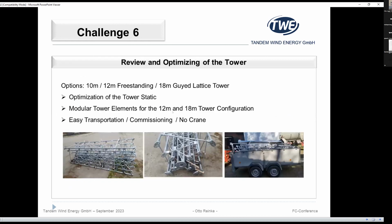Other challenges are also the lattice tower. Our idea was always to have a wind turbine which we can erect without a crane. So we have standardized modules of 3 meters, and we can configure a freestanding 12-meter tower and an 18-meter guyed tower with this configuration. It is like a telescope concept. We can put the elements inside. We have a length of roughly 3 meters, and we can transport it very easily with a trailer and a car. We can transport the whole small wind turbine wherever we want to.